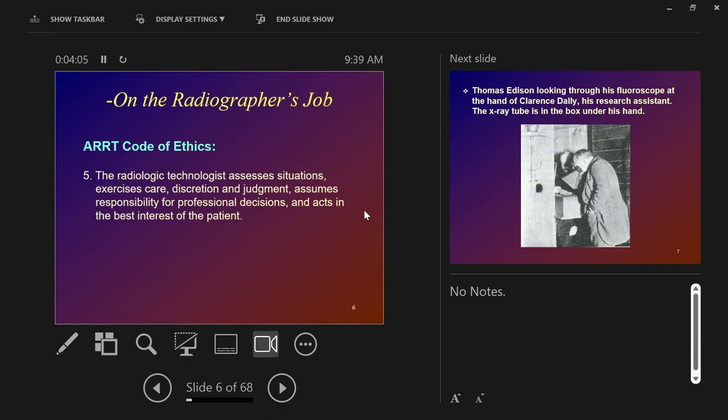When you're producing images, when you're using radiation to make images, you're doing the best you can to produce the best images you can with the least exposure to your patients, right? Thinking of what's in the best interest of your patients. Okay, so those are the two kind of important notes from the Code of Ethics, but again, I gave you the entire Code of Ethics. Great, so let's move forward.